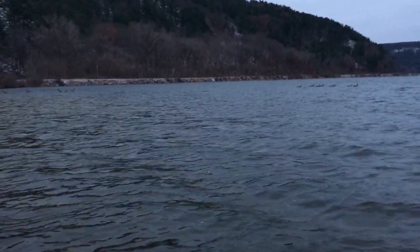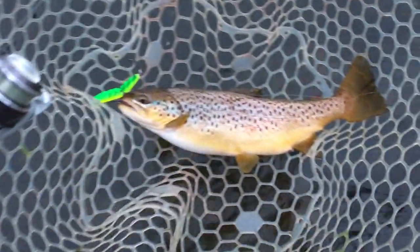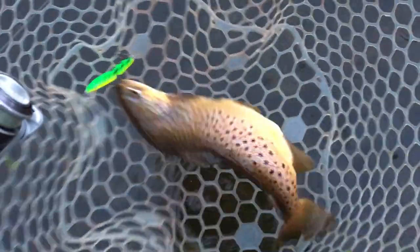That was a fish, guys. It's been a minute, but we do have our first beautiful brown trout. Look at those spots. Amazing fish. Here about, I'd say 10 yards out.